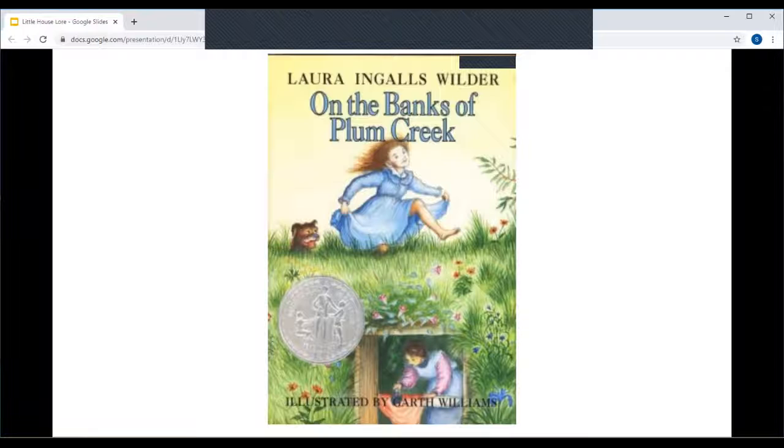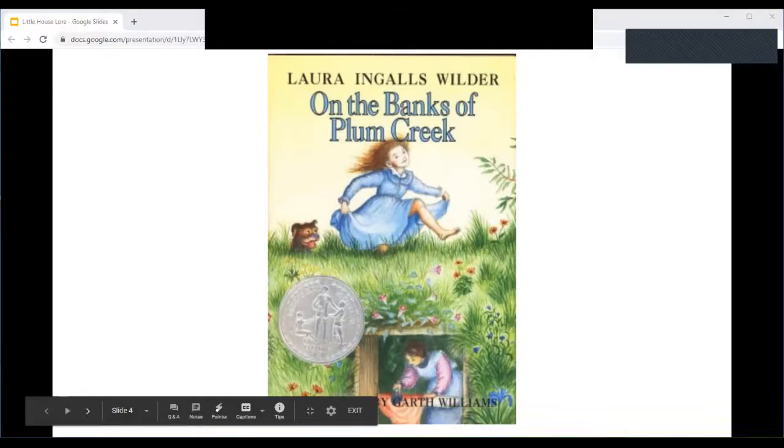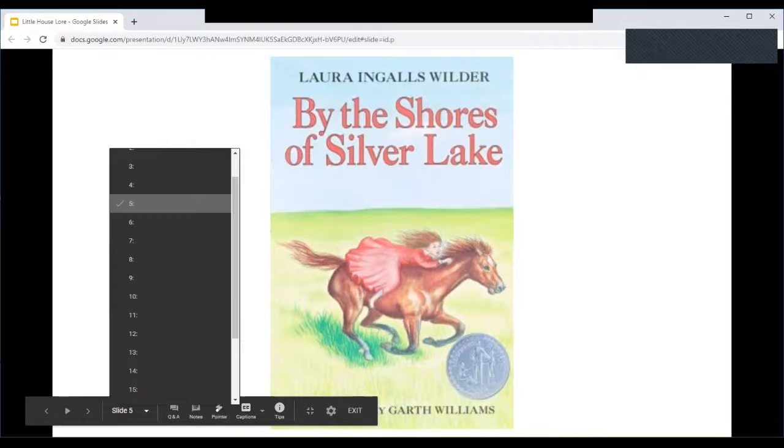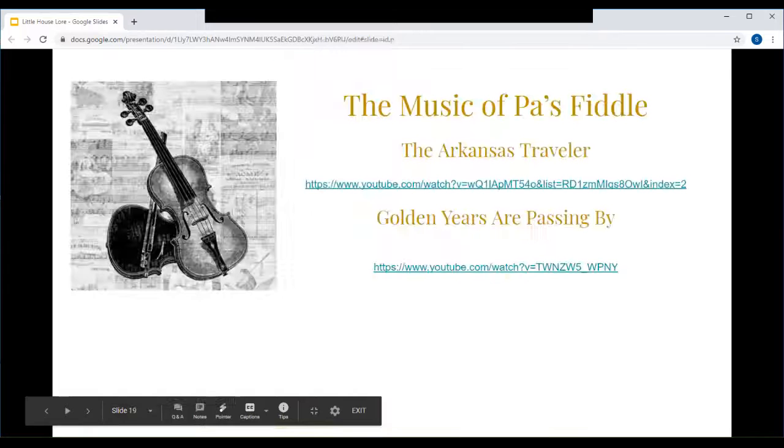Now, if you have read the books, something that you'll notice is that there's something that happens in each of the books. And let's get to the slide. There we are.